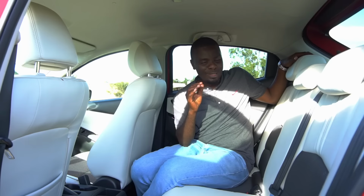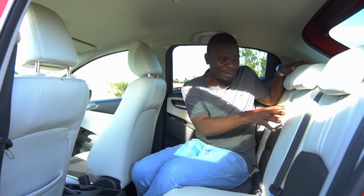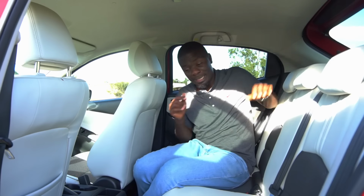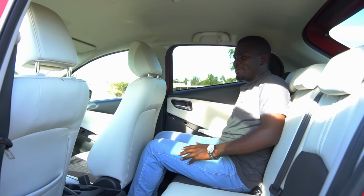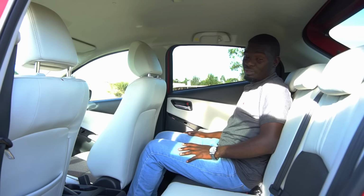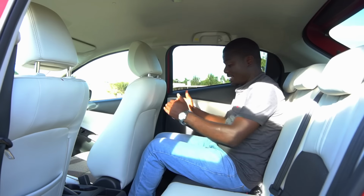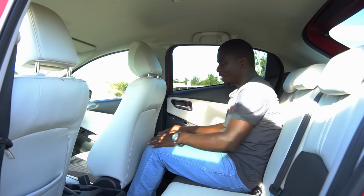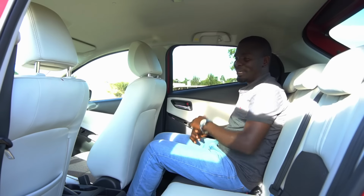The only thing I'm missing on this car is the fact that I do not have a drop-down center armrest for the rear passenger. But in terms of space, in case you're buying a Demio and you're like, is it as spacious as it looks? I'm 6'2". Yeah, I'll keep on reminding you that. This seat is on the farthest point possible. And that's how much legroom I have. And that's how much headroom I have.